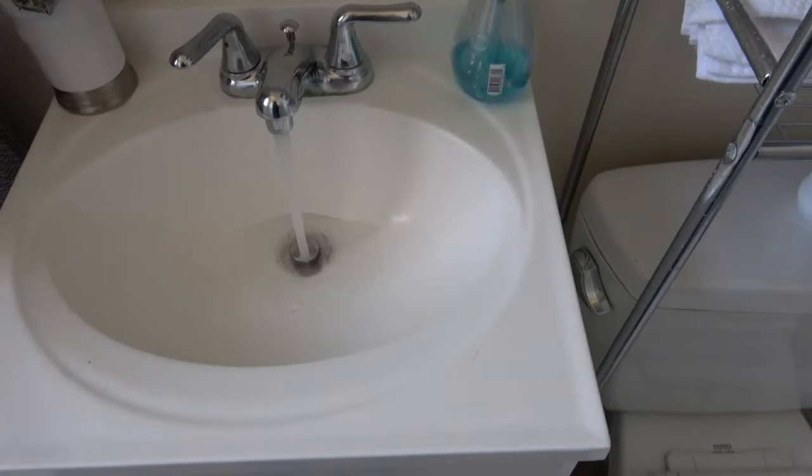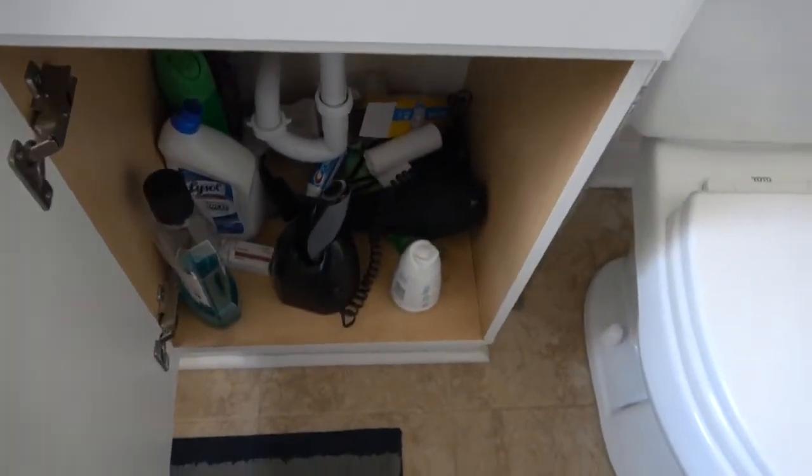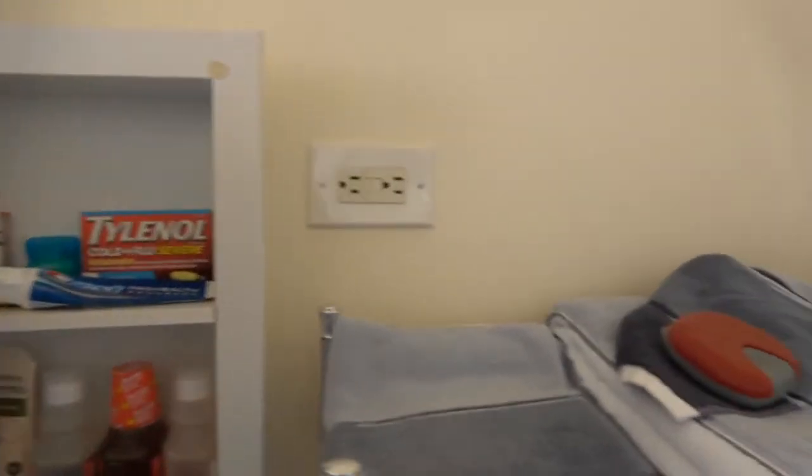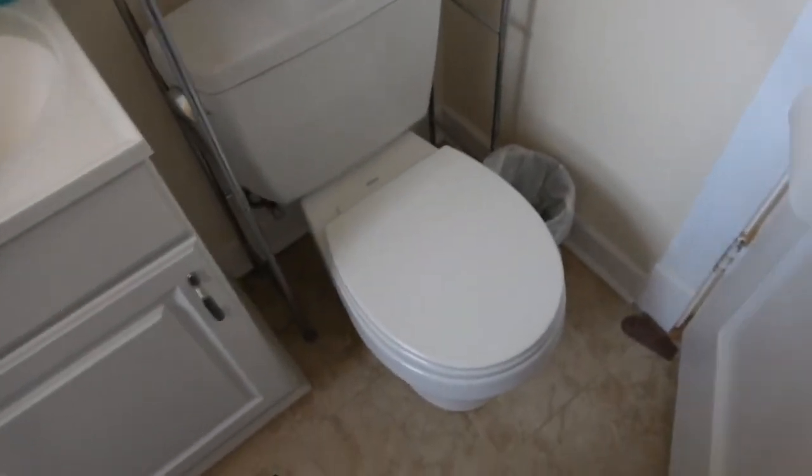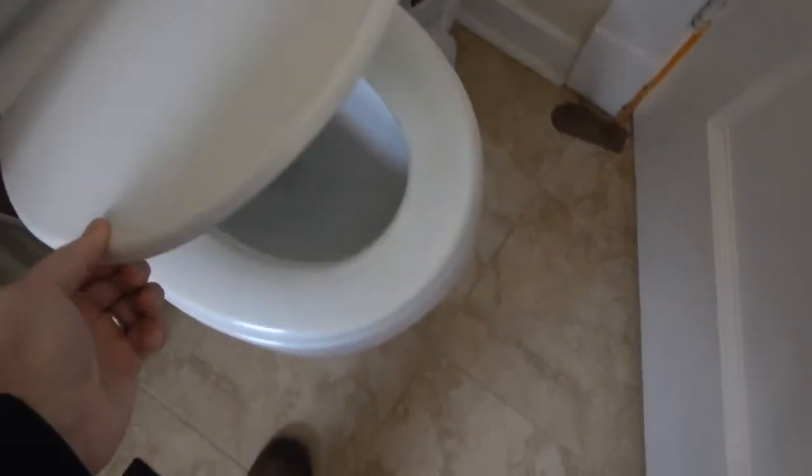Whoops, I got a little wet there. The sink is also not brand new, but newer, with good water pressure. Again, I know the guy that takes care of the building. It's just super dry underneath. Easy to use, easy to keep clean. There's a medicine cabinet and an outlet. And I'm just going to use a towel for a second to dry off the camera. There we go. Oh, and you have a tank toilet, which is also nice. No surprises, but I do want to leave it as I found it.